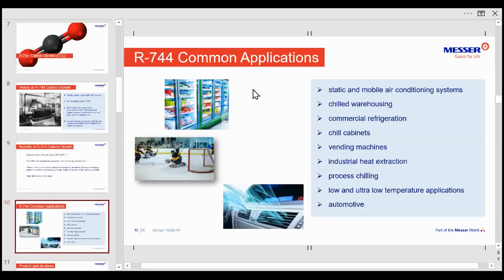Some of the common applications we see are static and mobile air conditioning, chilled warehousing systems, cold storage, commercial refrigeration, little food cabinets, vending machines. I think it was Coca-Cola was launching the majority of their new vending machines using CO2 as a refrigerant. It's used in a lot of different process applications and really good for low temperature applications. And again, I mentioned it's being used in automotive applications.